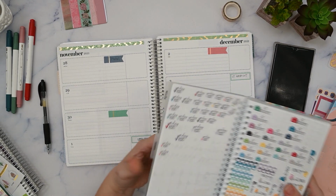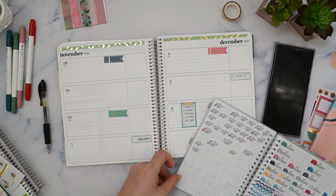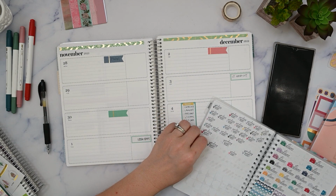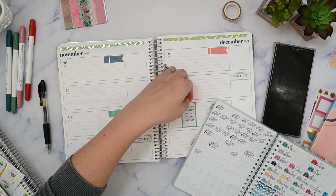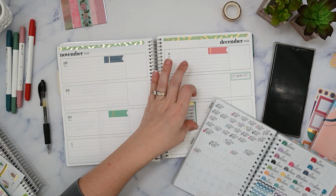I don't actually call what I do on Sundays a Sunday reset in real life. It's just that I have the stickers, and so I'm trying to use them. It's really just, this is the last chance to get this stuff done, right? And that's really all it is for me.